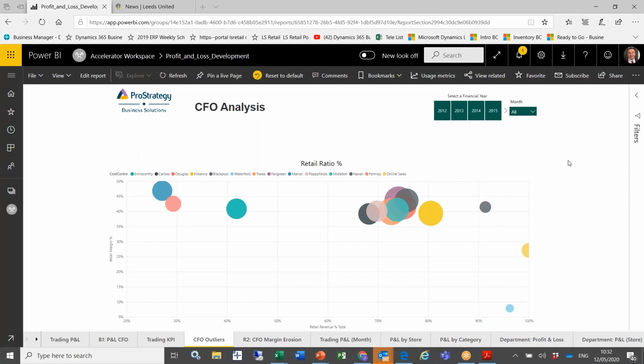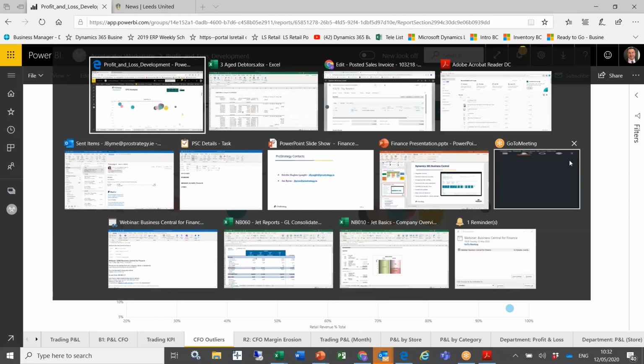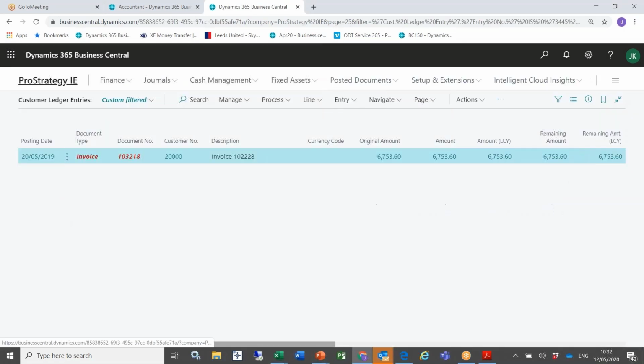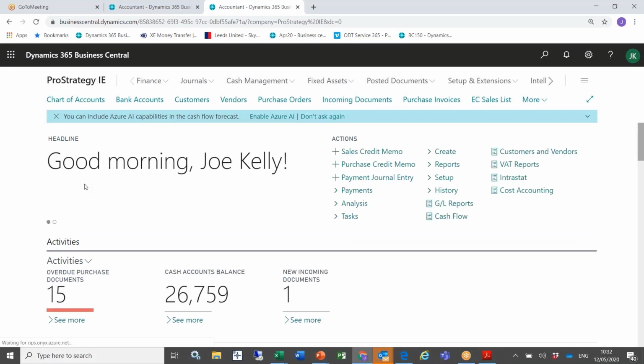Hi, Joe. Does it allow for customer direct debits? It does. One of the features that we have within customers is to set up direct debits. Within a customer itself, we can set up direct debits and direct debit mandates, and we can actually produce a payment run for those direct debits.